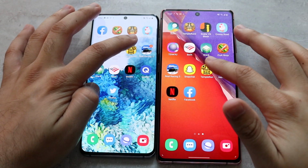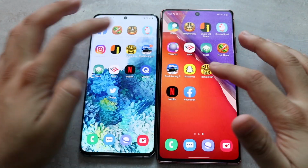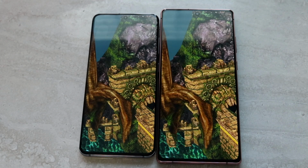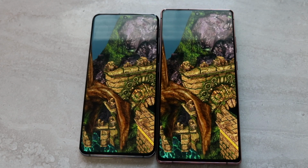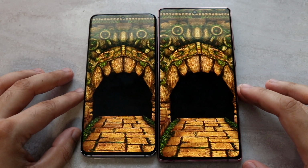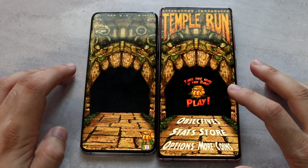We can do the original Temple Run, 3, 2, 1. I would probably have to restart this one though. And yep, Temple Run again, 3, 2, 1. And it might actually be looking like the S20 may be the faster one now, but I'll probably end up being completely wrong. And the S20 was just a little bit faster there.